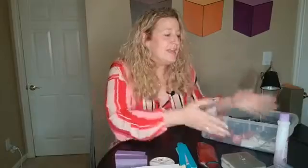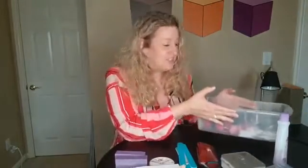Yeah, so that gives you an idea of what to do for those ladies that get their nails done that are not going to be able to get them done for a while. And here's what you can do to make sure you have an organized container or station that's portable, that you can just take with you anywhere in your home and be able to get beautified.